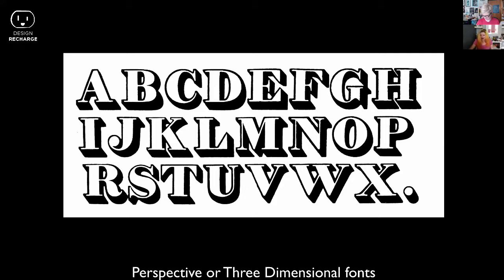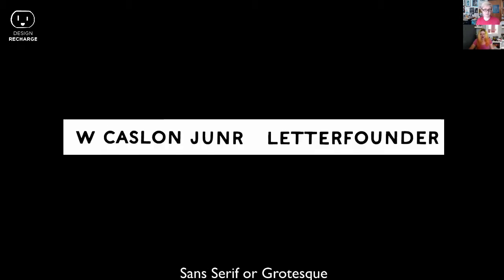Of course, they weren't actually three-dimensional. They were printed on a page, but they gave the appearance that they were three-dimensional. And then one of the last advancements in this typographic revolution was the sans serif, or what was called the grotesque. And why grotesque? That seems like such a bad, terrible word.